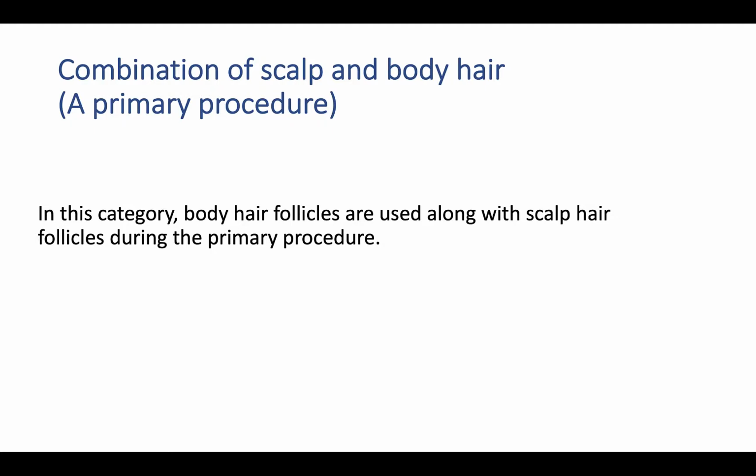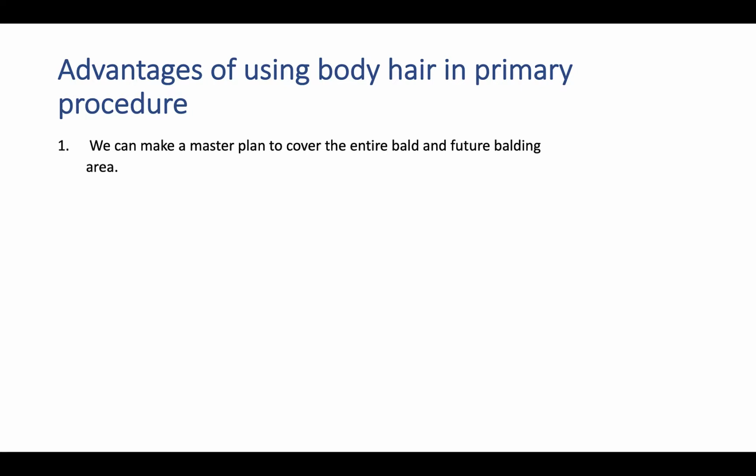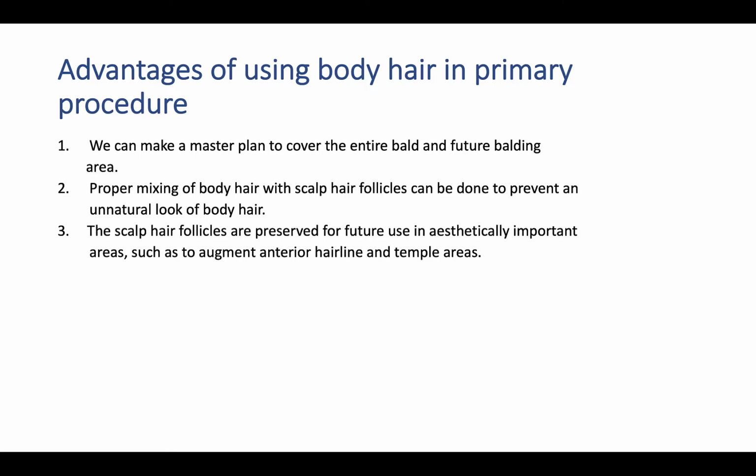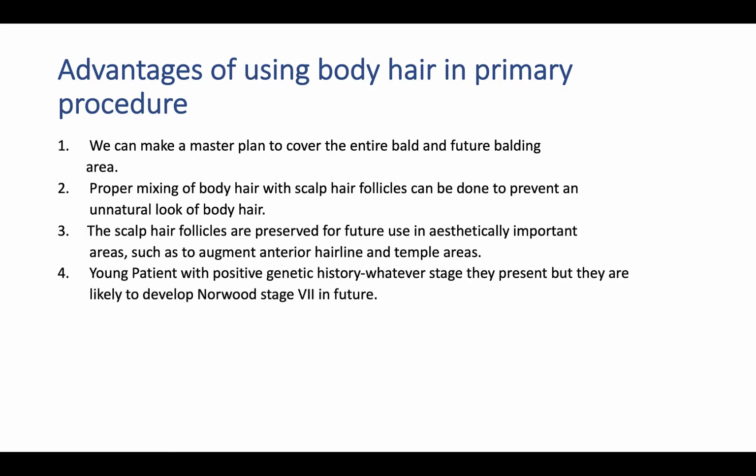Then the combination of scalp and body hair as a primary procedure. In this category, body hair follicles are used along with the scalp hair follicles during the primary procedure. The advantages are that we can make a master plan to cover the entire bald and future balding area. The proper mixing of body hair with scalp hair follicles can be done to prevent an unnatural look. The scalp hair follicles are preserved for future use in aesthetically important areas such as to augment the anterior hairline and the temple area. A young patient with a positive genetic history, whatever stage they present at, is likely to develop Norwood stage 7 in the future.